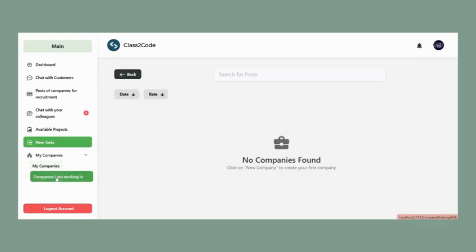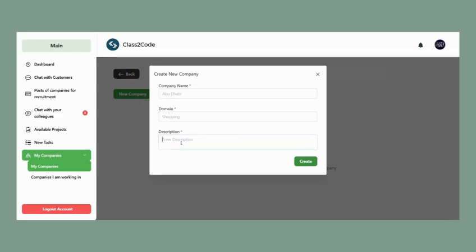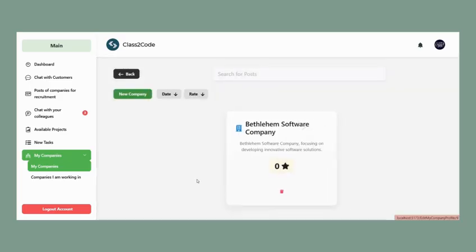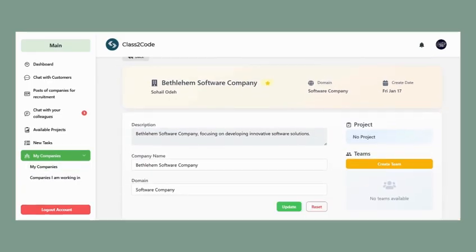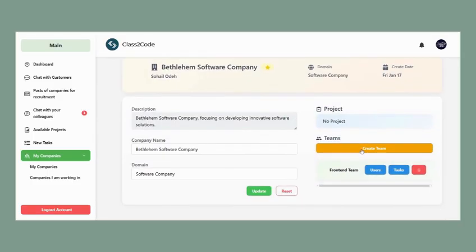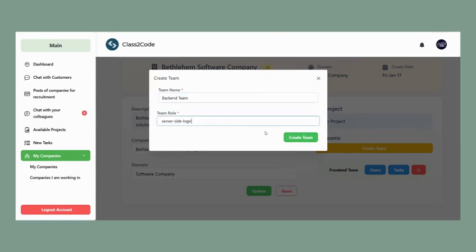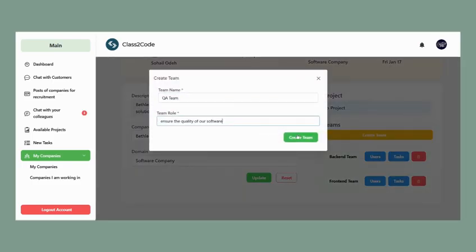Time to build our company. I will name it Bethlehem Software Company, focusing on developing innovative software solutions. We have diverse groups of students, so I'll structure the company accordingly. Front-end team: third-year students will handle all client-side development. Back-end team: also third-year students, focusing on server-side logic.